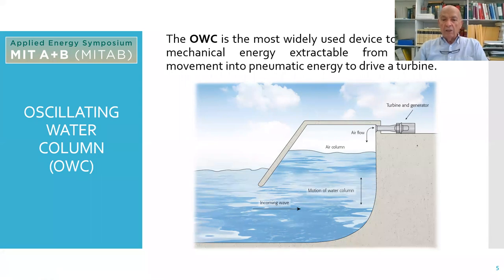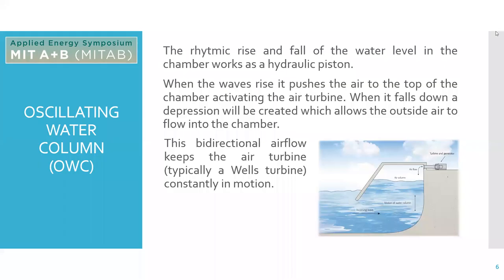As regards, in particular, the energy that can be extracted from the wave motion, the OWC is the most widely used device to convert the mechanical energy extractable from the wave movement into pneumatic energy to drive a turbine. The plant basically consists of an oscillation chamber completely open to the sea, in which it is partially immersed, with its upper part in fluidic communication with the external environment through a duct in which a turbine is installed, which has the property of maintaining the same direction of rotation, whatever the direction of airflow.